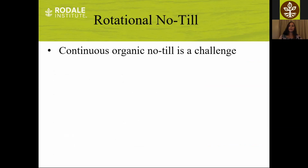We know that continuous organic no-till is a challenge, because tillage is the main tool for organic farmers to fight weeds. There are some options for reducing your tillage because we know that tillage can be detrimental to both soil physical and biological structure. With increased tillage, you're disrupting the biological community underground that is providing many benefits to the soil and to the plants. And you're also increasing things like compaction, which affects water infiltration and runoff.